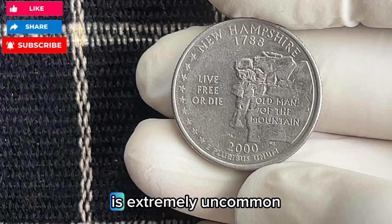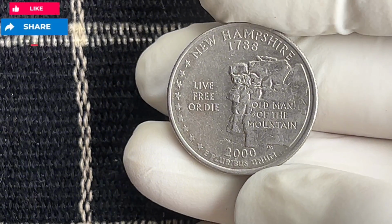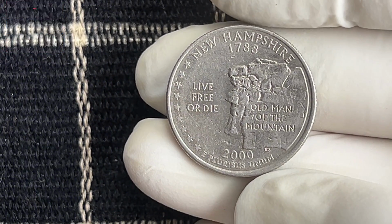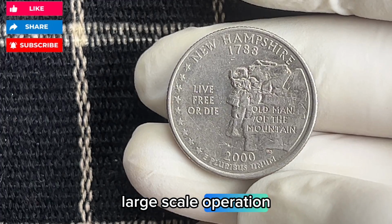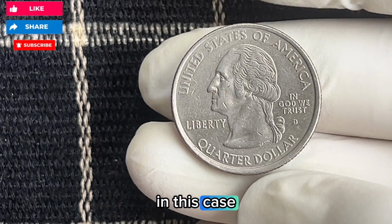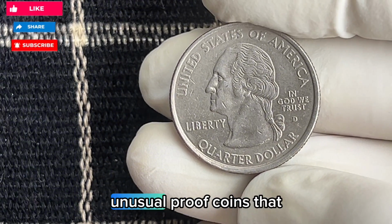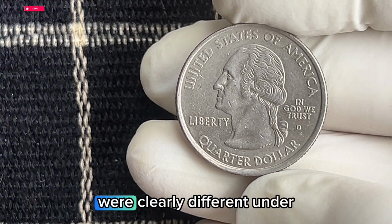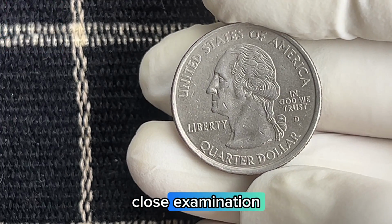This kind of mistake is extremely uncommon. The U.S. Mint has strict procedures in place to prevent such mix-ups. But like in any large-scale operation, rare errors can still occur. In this case, the result was a small group of highly unusual proof coins that, while visually similar to standard issues, were clearly different under close examination.